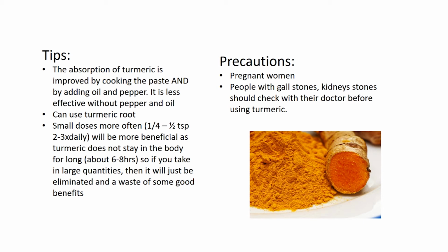Precautions: pregnant women, as well as people with gallstones or kidney stones, should check with their doctor before using turmeric, because turmeric contains oxalates. High oxalates can increase the prevalence of kidney stones.